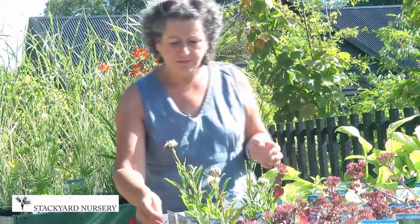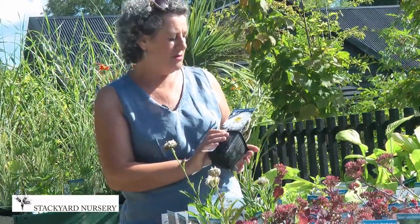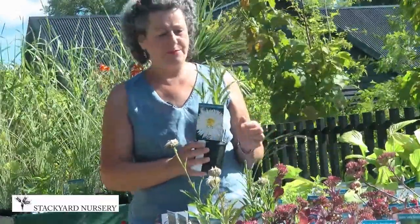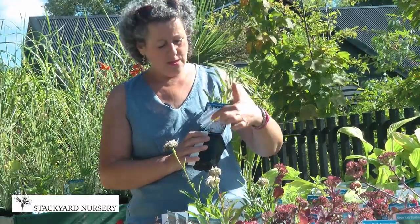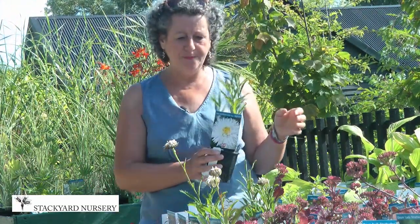A lot of people have heard of Shasta daisies, Leucanthemums. Now, I've got Aglaia here, multi-petaled, with an open yellow centre. This actually is fantastic if you want to attract bees and butterflies to your garden. The centre is an open pollinating centre, so the bees can get hold of the nectar.